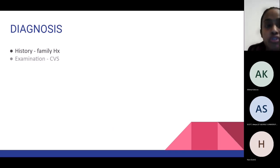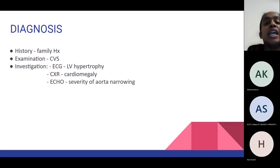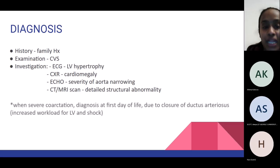So obviously history, examination, investigations where an ECG might show left ventricular hypertrophy, a chest x-ray that might show cardiomegaly, an echocardiogram that actually shows the anatomy and the severity of the aortic narrowing. And again, you probably would do a CT or MRI scan just to get a more detailed structure abnormality.